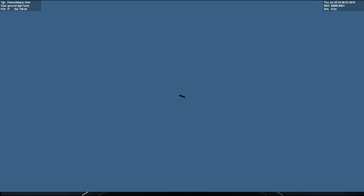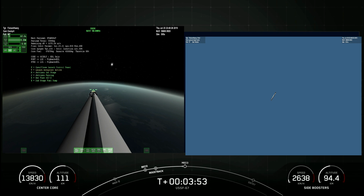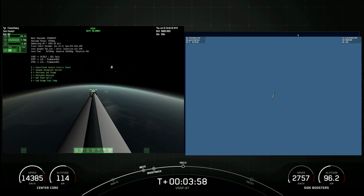Now, as I mentioned previously, per the request of our customer, we won't be showing second stage views after SES-1. And additionally, our center core or stage 1 is expendable today, so we will not be attempting to recover that vehicle, but we should have some great views like we are seeing right now. Core, boost back, shut down. We should have some great views of those side boosters touching down for landing.